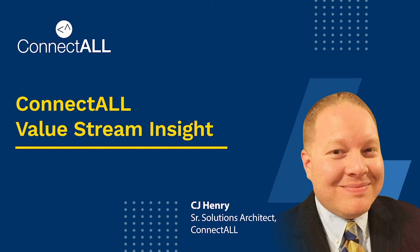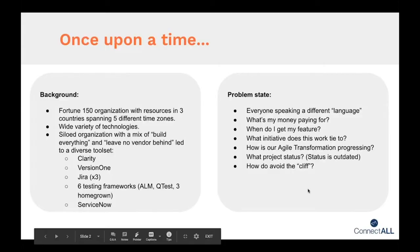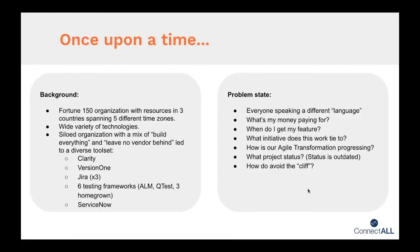We're going to talk about value stream insights today, a product ConnectALL has. And I want to set the stage a little bit on my background and how this came about. I came from a Fortune 150 company. We had multiple teams in multiple countries and time zones, and a wide variety of technology from Windows to Linux to mainframe to 6 different database platforms.